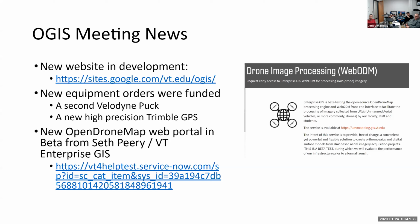What was really exciting was Seth Peary, who's the enterprise GIS guy on campus, announced that he has put together a web open drone map portal for us that ties into the enterprise systems, so we can run photogrammetry via a web page. He just announced it yesterday, it's in super beta. I couldn't even get signed up for it yesterday, so I'll try it again today.